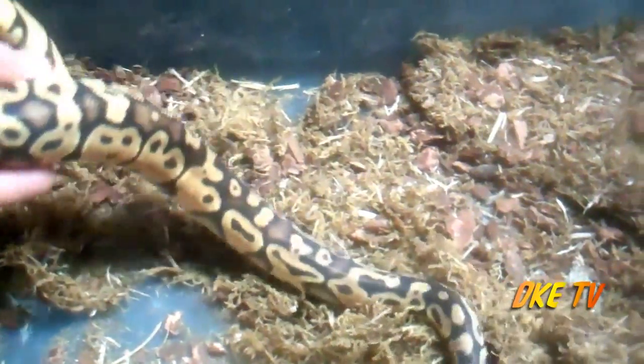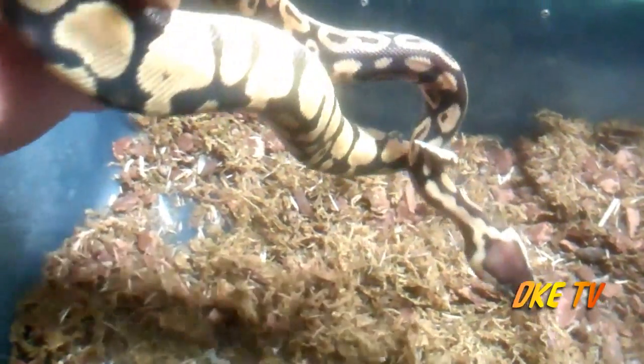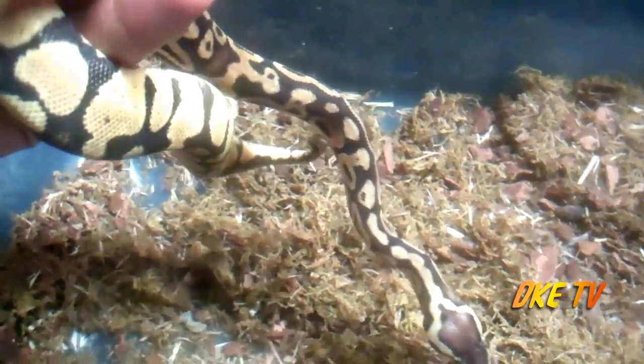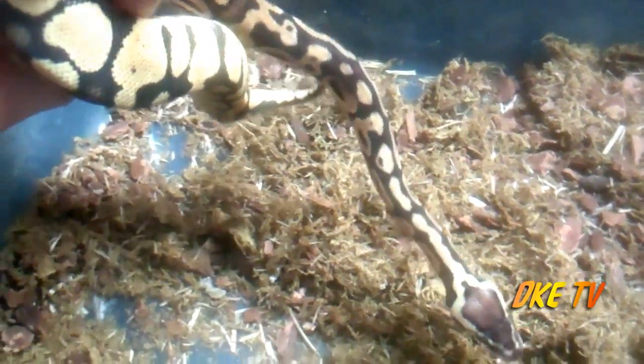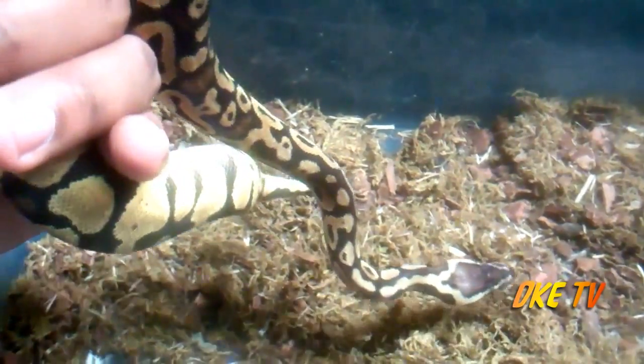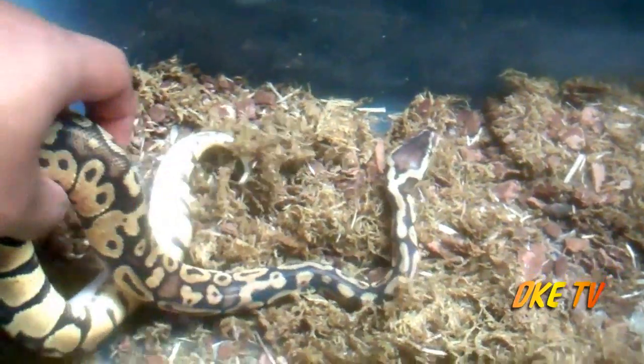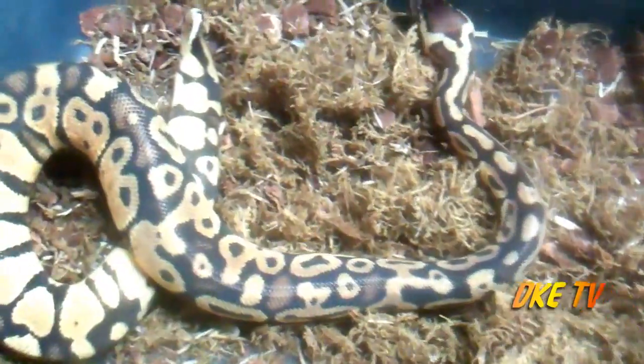She's a little skinny right now. She put a meal down the other day, but she's still getting up to weight. She's close to 200 grams. She's still very little. This is one of the paint jobs I had to have in my collection. I love the pastels, and this is one of the ones I absolutely love in my collection.